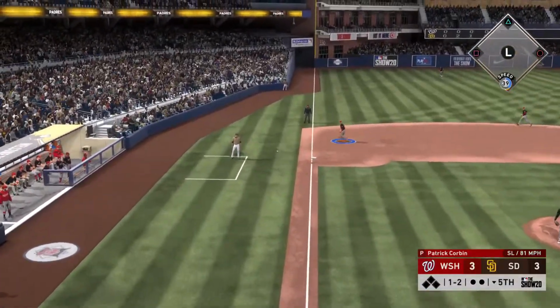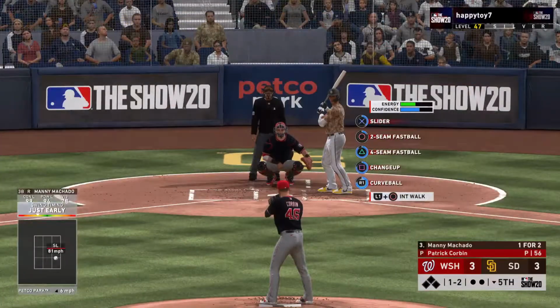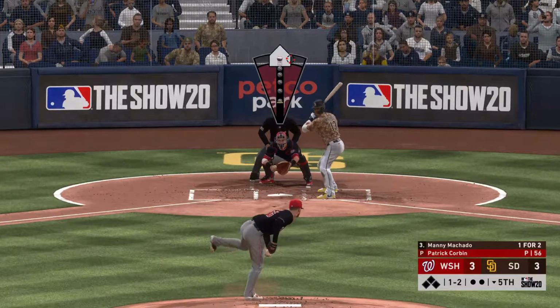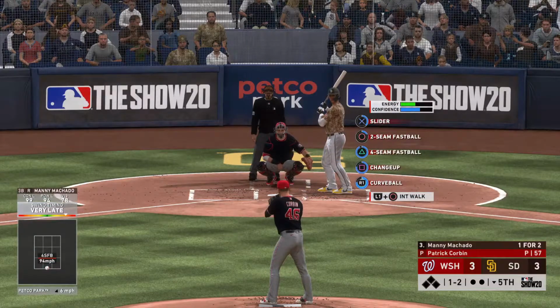Swung on and chopped down the line at third. But this is a foul ball as the count holds steady at 1-2. He was looking for a swing and a miss breaker right there, but left that one in the zone that got fouled off. Again, he sends it out of play.